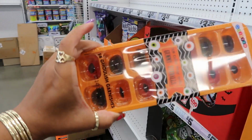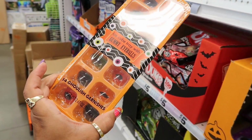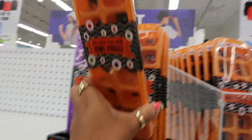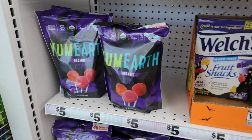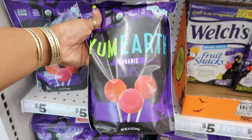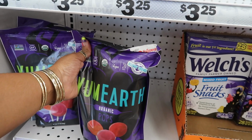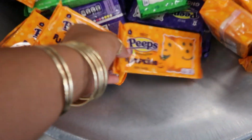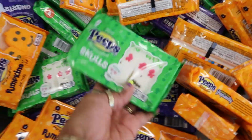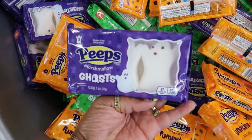And then these right here, you just kind of fill with water or juice. And they already have the gummy eyeballs in there. So you fill them up, freeze them, and then you can use them for your drinks if you're having a party or anything like that. These suckers are organic, Yum Earth. And I thought those were kind of cool. Nice big bag of organic suckers. And then they have the Peeps, of course. The skulls, the pumpkins, and the ghost.